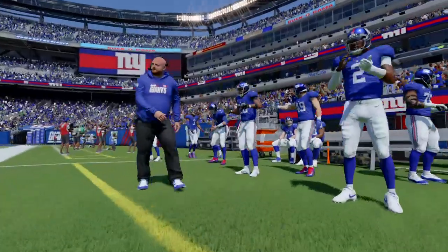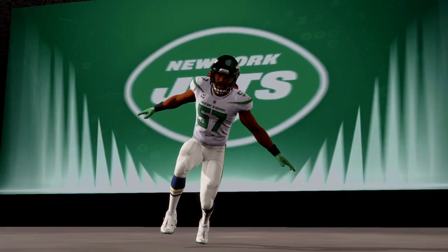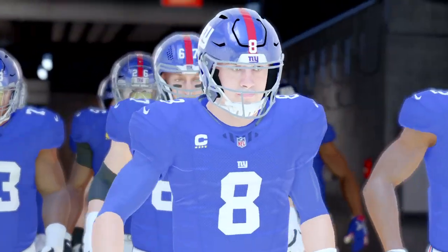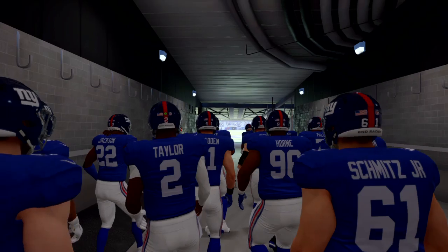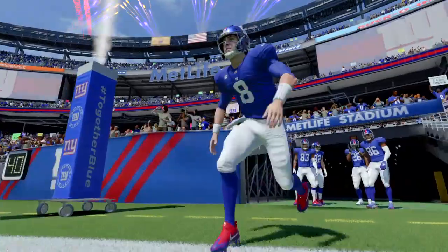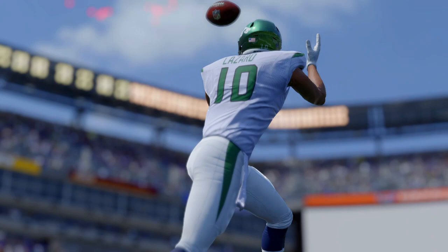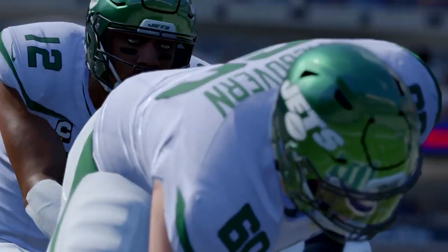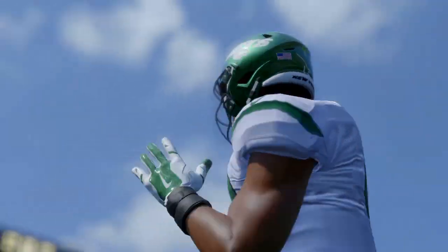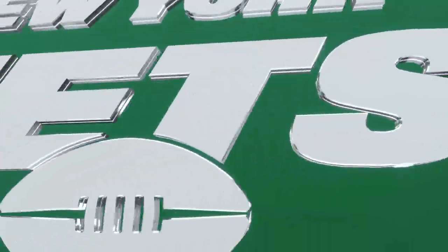Today, from MetLife Stadium in New Jersey, it's Week 8 of the NFL on EA Sports. It's the New York Giants taking on the New York Jets.